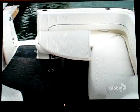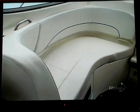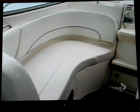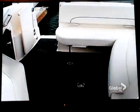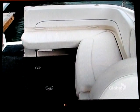Bayliner offers 2 choices of cockpit layouts, both with seating that wraps around from the transom up the port side, with the difference being a backrest for forward-facing passengers versus a continuing extended lounge. Removing the cockpit table opens up the space for lounging in this simple but practical cockpit.